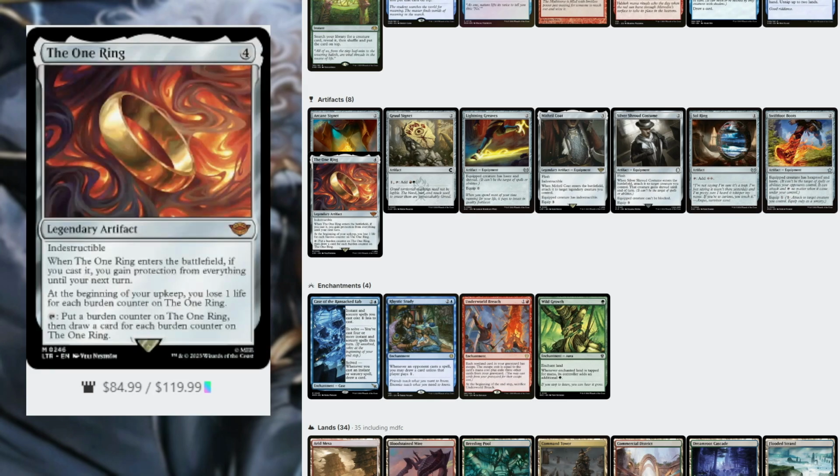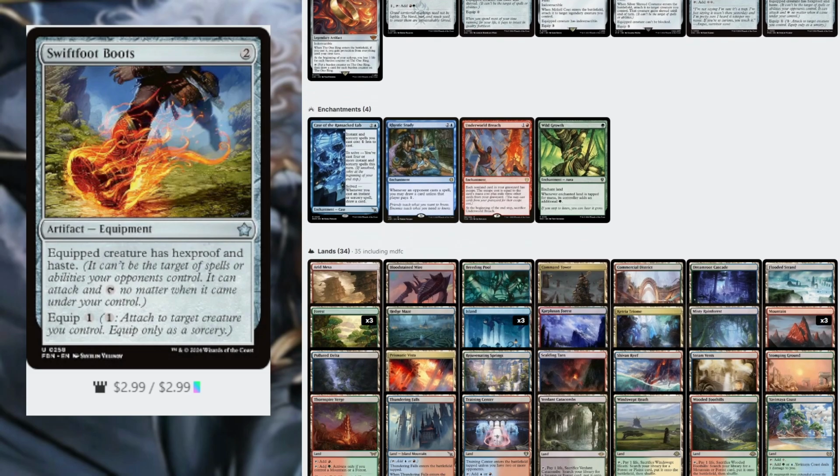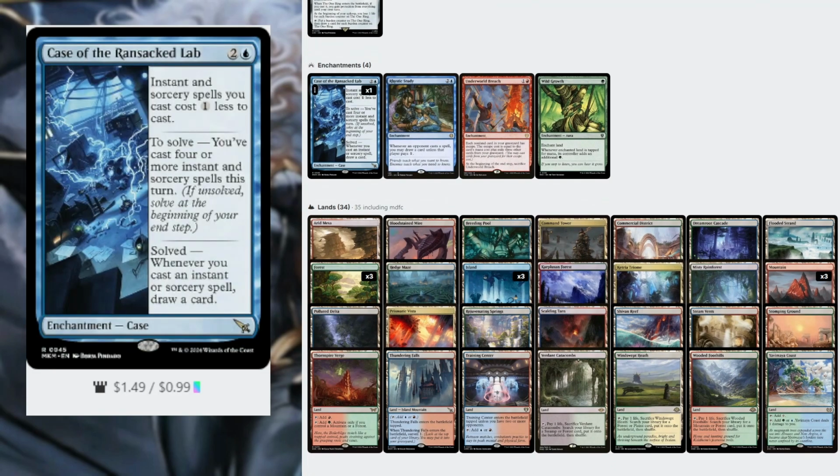Soul Ring and the One Ring, you know, as long as we have access to it, we might as well utilize it, right? But obviously, if it's too pricey, you can certainly cut it for something else. And then we've got enchantments.